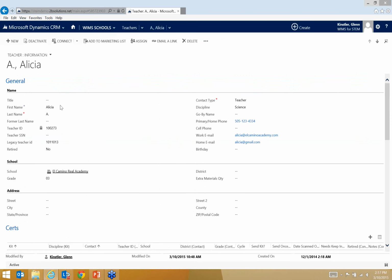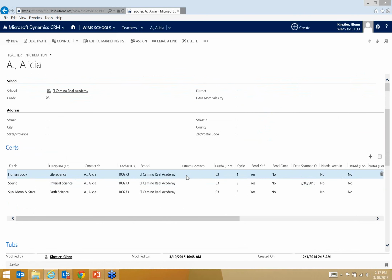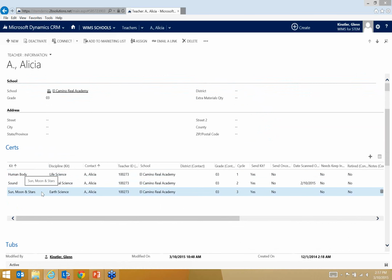So similar to the school record, I've got just basic contact information here at the top. I've got spaces for a go-by name or a nickname, home phone, cell phone, work and home email if needed, birthday even if you want. A little bit more information about where this teacher is associated, what school, and then if I scroll down a bit further, I've got the active certifications for this teacher. So notice this teacher is certified in 3 kits: Human Body, Sound, and Sun, Moon, and Stars.